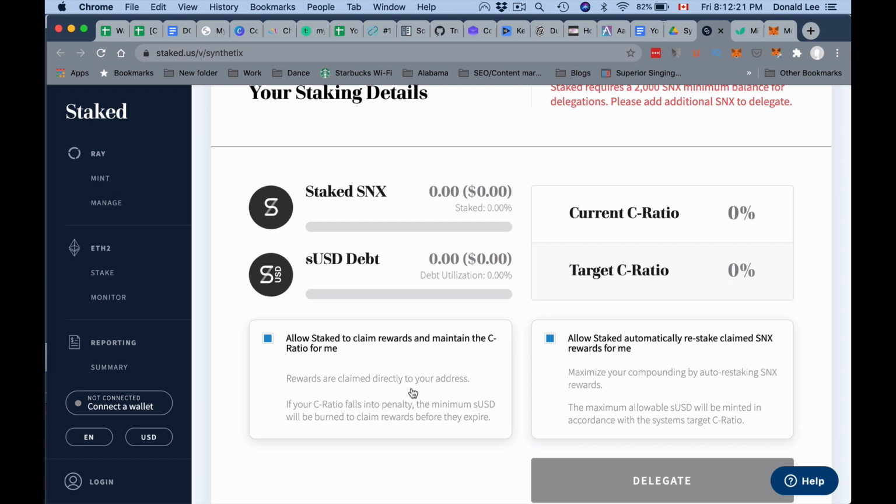So your rewards are claimed directly to your address. If your C ratio falls into penalty, the minimum sUSD will be burned to claim rewards before they expire. I'll explain that a little later in the video. And allow Staked to automatically restake claimed SNX rewards for me, which maximizes your compounding by auto restaking SNX rewards. The maximum allowable sUSD will be minted in accordance with the system's target C ratio.